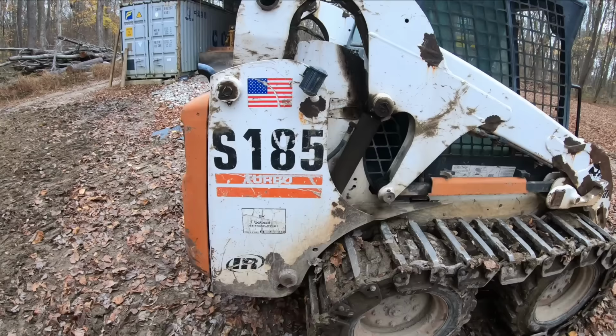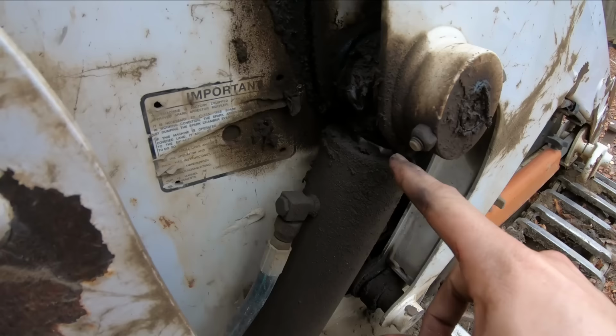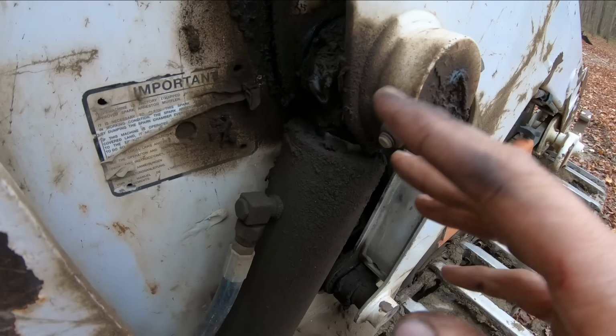Over here on the other side of the machine, we have a cylinder that is leaking. I don't know if you guys can tell real well, but this cylinder has oily dust all over it. The whole cylinder is coated in it. What's happened is the seals here have started to give out, and when you have the boom up in the air, it lets a little bit of hydraulic oil come out. So that's on the list of things that need to be fixed this winter.